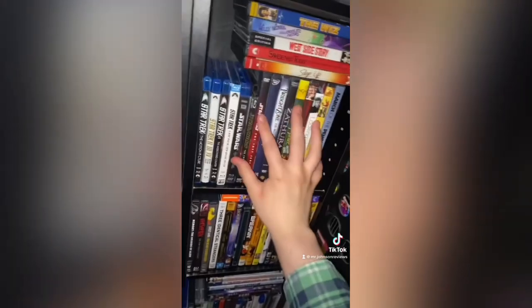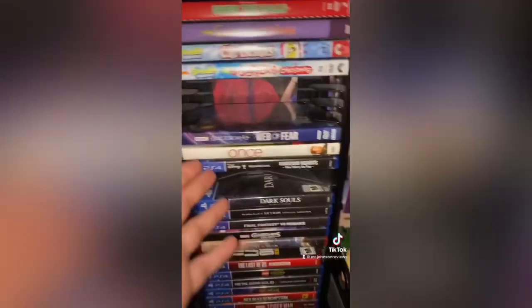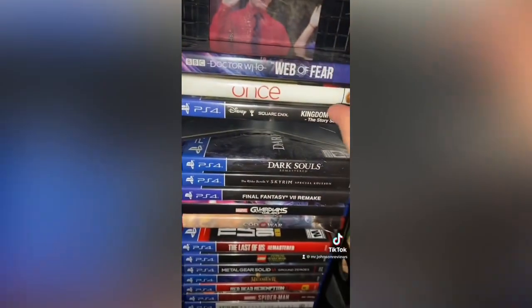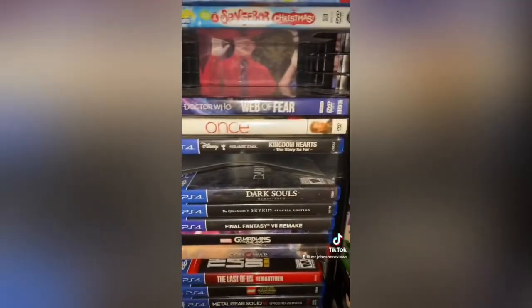As you can tell, I am starting to run out of room. Very much so. I also have this little watch/play pile of some things I'm trying to watch and games I'm trying to play. As you can see, there's Doctor Who: The Web of Fear, and also Kingdom Hearts: The Story So Far. Ooh. And above that, we have my Christmas movies, because Christmas.